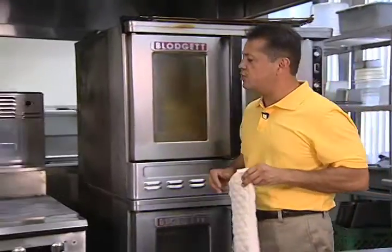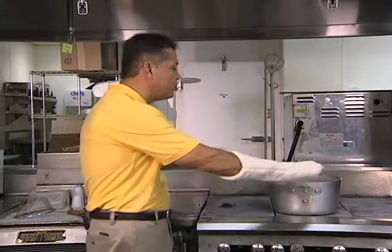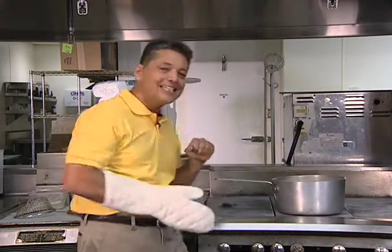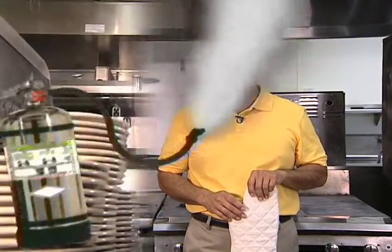You can also get burned from touching hot solid surfaces too, like pot handles, bakeware, range tops, heating units, and hot food. Keep pot handles turned toward the stove so you don't accidentally knock them over with your elbow. Even if the oven or stovetop are turned off, they could still be hot. Make sure they're completely cooled off before you attempt to clean them.